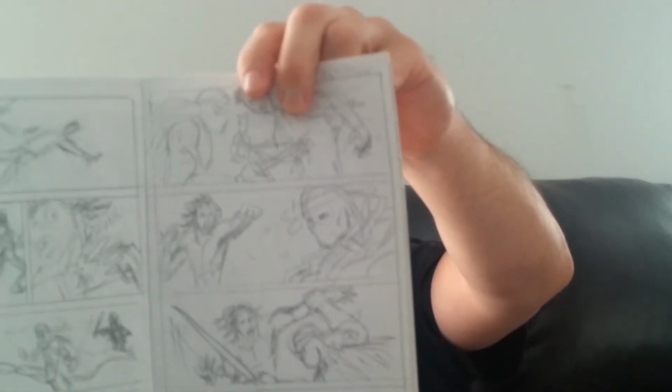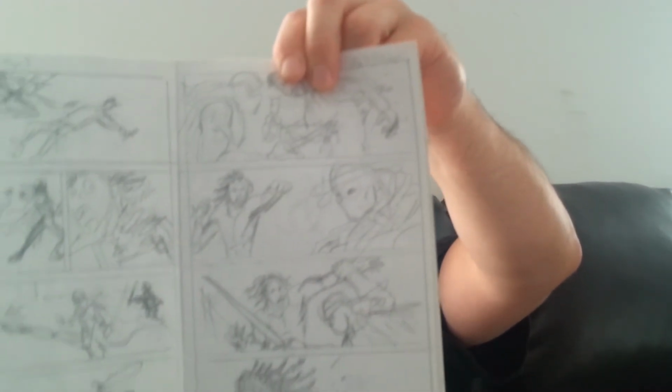There's more to dig through. I might save that for another video. I'm going to get to work now, laying out this 8.5x11 thumbnail for page 7. This is the small thumbnail right here. You can see he's fighting a guy with a bat.